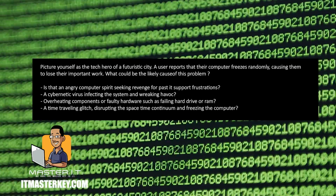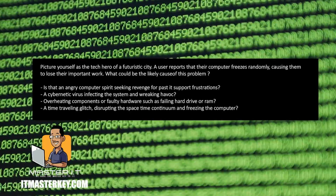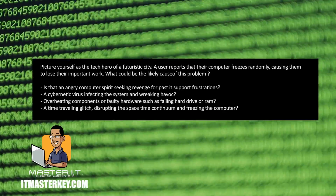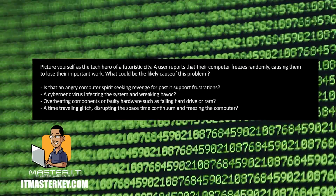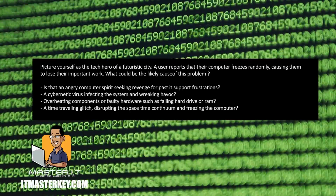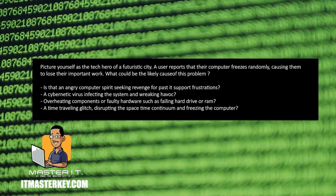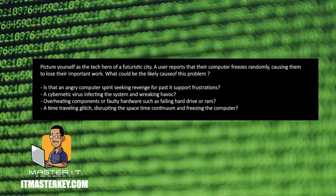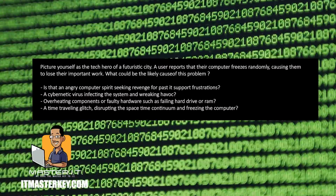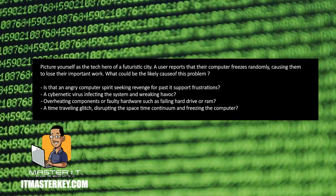Picture yourself as the tech hero of a futuristic city. A user reports that their computer freezes randomly, causing them to lose their important work. What could be the likely cause of this problem? Is it an angry computer spirit seeking revenge for past IT support frustrations? A cybernetic virus infecting the system and wreaking havoc? Overheating components or faulty hardware such as failing hard drive or RAM? A time-traveling glitch disrupting the space-time continuum and freezing a computer?